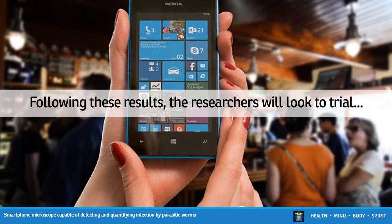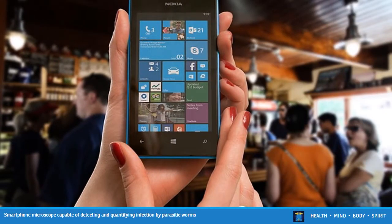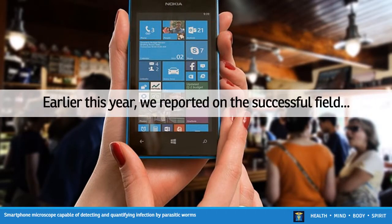Following these results, the researchers will look to trial the device further, expanding the study to around 40,000 people in Cameroon. Earlier this year, we reported on the successful field testing of a new smartphone accessory capable of diagnosing HIV and syphilis. Tested in Rwanda, the device is the first instance of a device being created capable of replicating certain functions of a laboratory-based blood test.